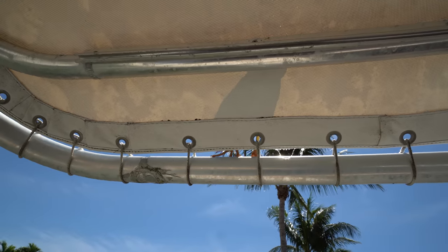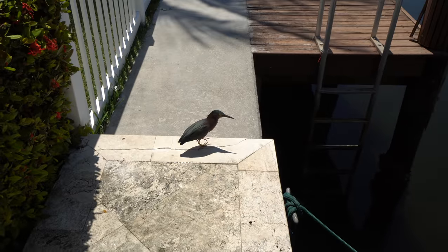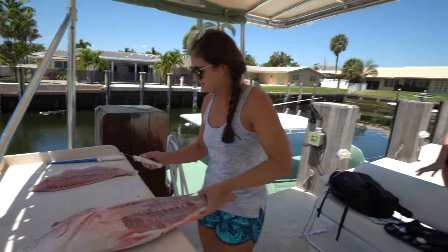Oh my gosh, look, Petey. This is our bird friend that comes to eat. He's gonna fly down onto the fillet table. Look at him. There you go. He'll sit here for hours and just eat. That's Petey.